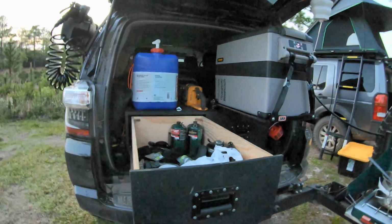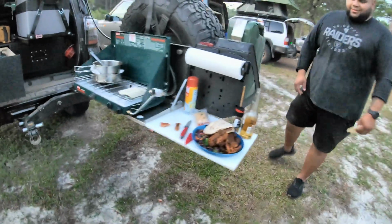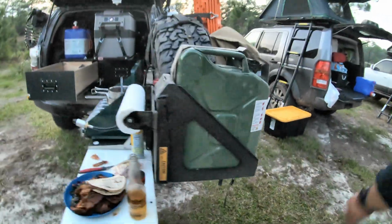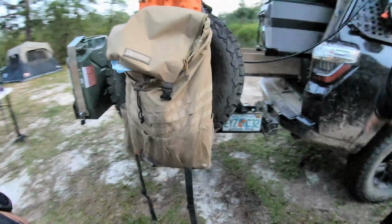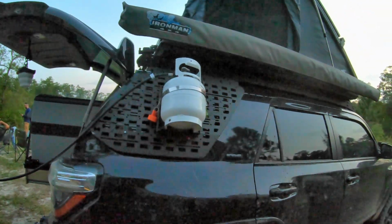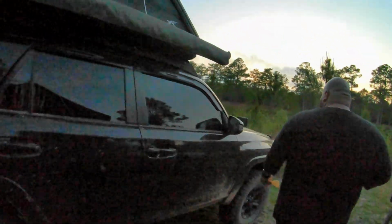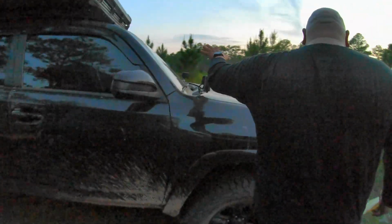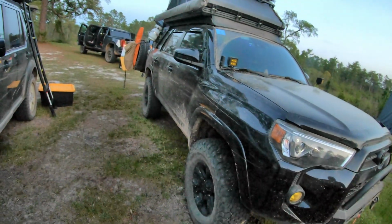Yes, sir. I have a little fridge on the ARB slide out there. You got a little table with a Coleman tank. This is a little jerry can there, a RIGID swing out tire carrier. Propane on the other side. Super important. You got a little awning for sunny days. And lighting, I'm not too crazy about lighting, but I do have ditch lights. They help a lot.